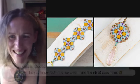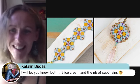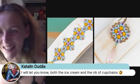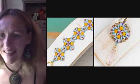And Kata says, I will let you know both the ice cream and the number of cup chains. Thank you so much. Oh, the ice cream went into the freezer, I guess now, right? You didn't eat it yet. Yeah, I am very curious about it.